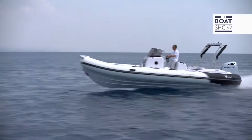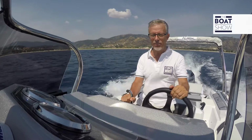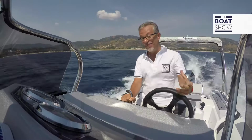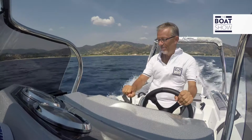The acceleration is quick and smooth. This engine has a function called blast that enhances the carburation at the exact moment in which the pilot hits the throttle to accelerate. Like this.